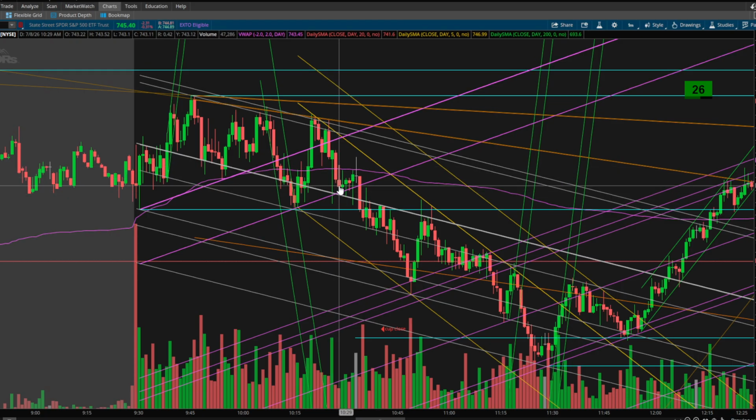And sold it on this candle. It was a pretty ugly fill on this candle. It was going green. I think it hit here and it started going green. I just wanted to get out of it because it was only $1.18. So a little green trade, but I didn't get a great fill on that.